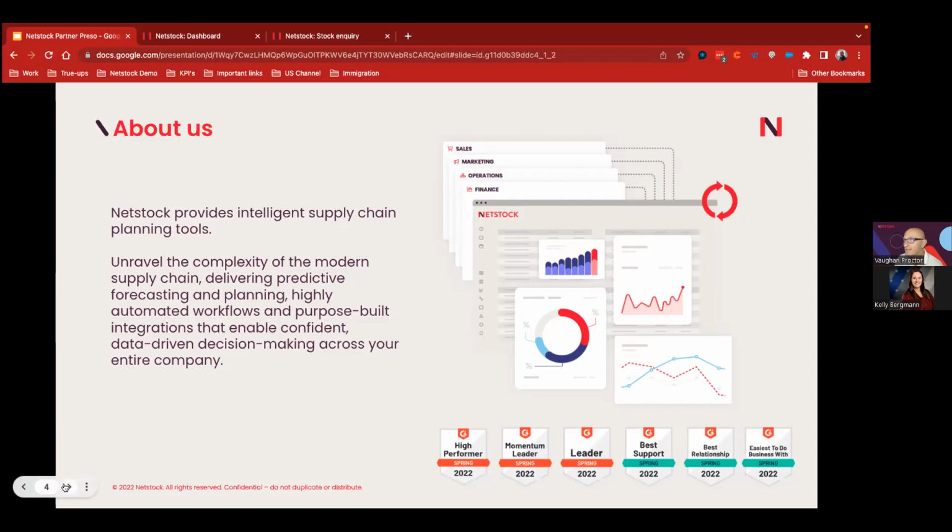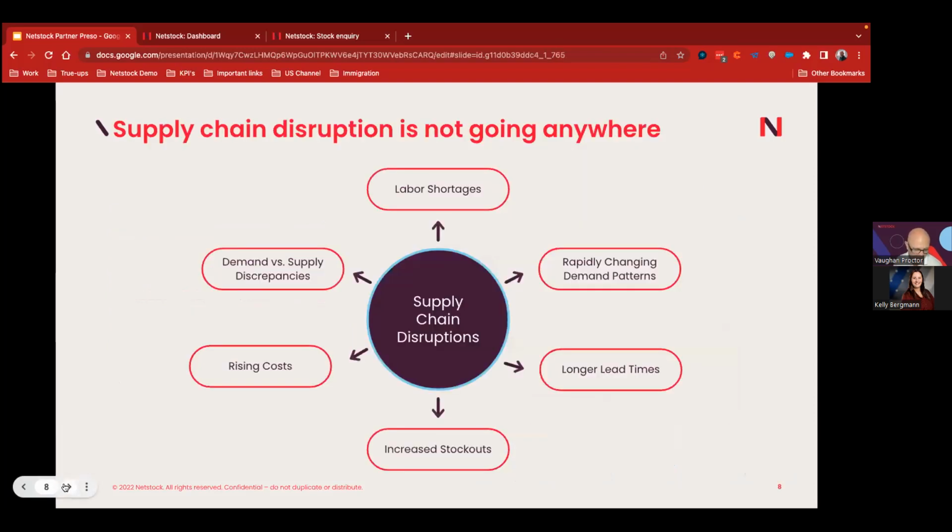All right, so let's move on a little bit and talk about the state of supply chain. Many of these things you probably already know about. When it comes to supply chain disruptions, that seems to be a big topic, and something that we find is not going to change anytime soon.